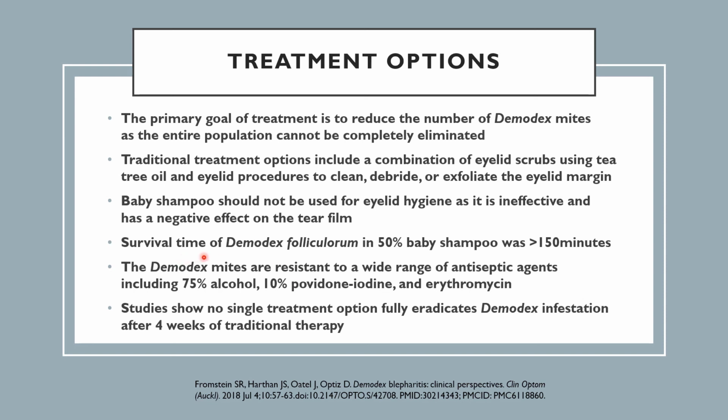Check this out. Survival time of Demodex in 50% baby shampoo: 150 minutes. Okay, I mean, they're strong, so you ain't killing them. They're resistant to antiseptic, alcohol, 75% alcohol. I put an alcohol pad on your eyelid, and that's not going to kill them. It'll make you go crazy, but it's not going to kill the mites. 10% iodine, erythromycin won't kill them. Man, these bad boys are pretty strong. So studies show no single treatment will eradicate the infestation after 4 weeks of traditional therapy.